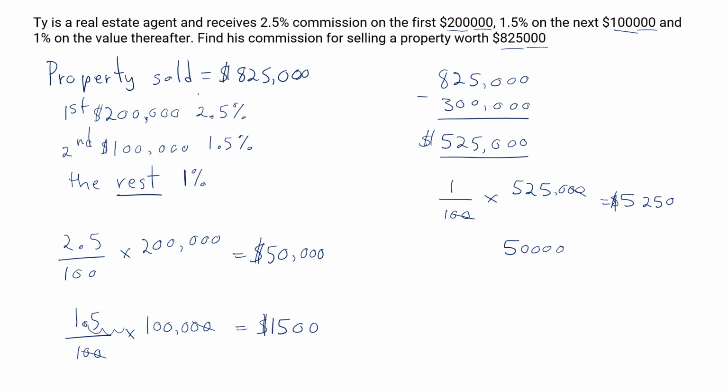plus 1,500 plus 5,250. And all these are dollars, of course, dollar sign, dollar sign. And we add it. So if I add here, I will get $11,750. That's not a bad amount of money. So this is our final answer.